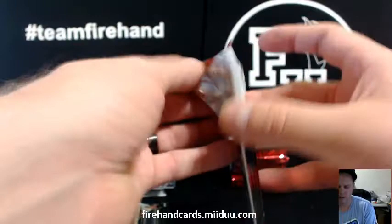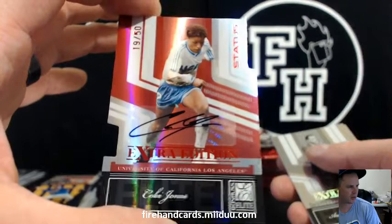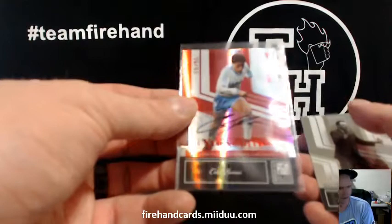Die cut auto, Kobe Jones. Gonna have to random that one off to hitless teams. Kobe Jones, soccer auto, 19 out of 50, red die cut. We'll go hitless teams after the break on that one. Kobe Jones.